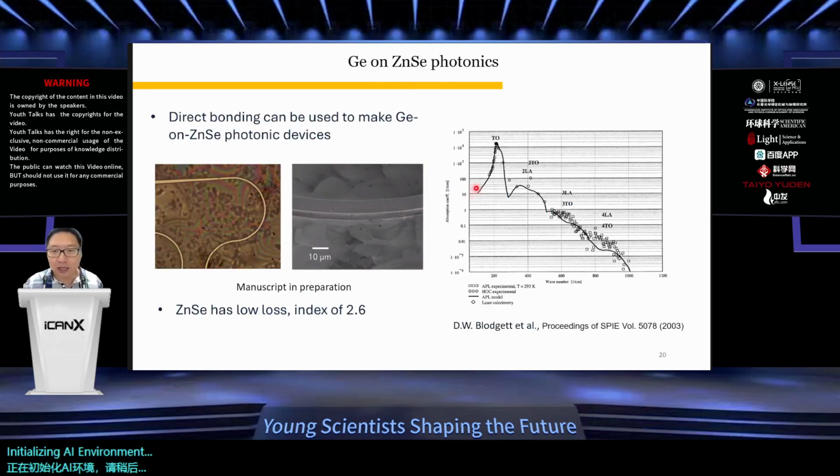If we look at the loss curve of zinc selenide at long-wave infrared, it's almost no loss. But the problem with zinc selenide is that it's very difficult to fabricate. It is not compatible with CMOS technology. So we have developed a process to combine germanium on zinc selenide, which makes the long-wave infrared silicon on insulator, in my opinion. The germanium is bonded on the polycrystalline zinc selenide wafer.